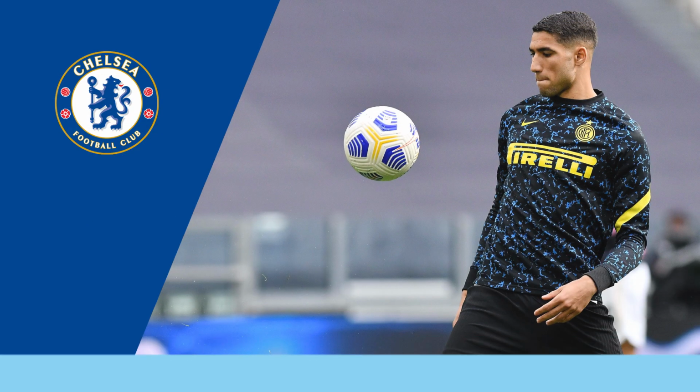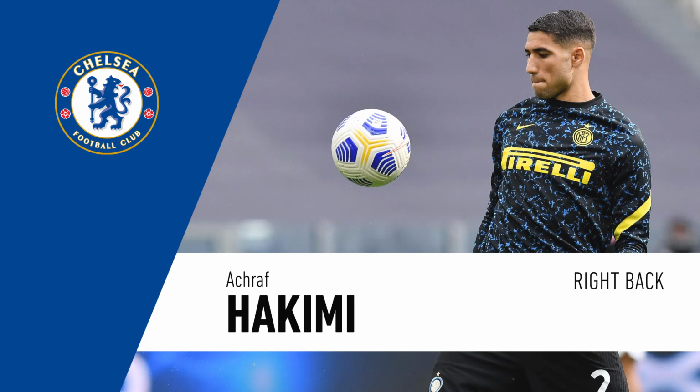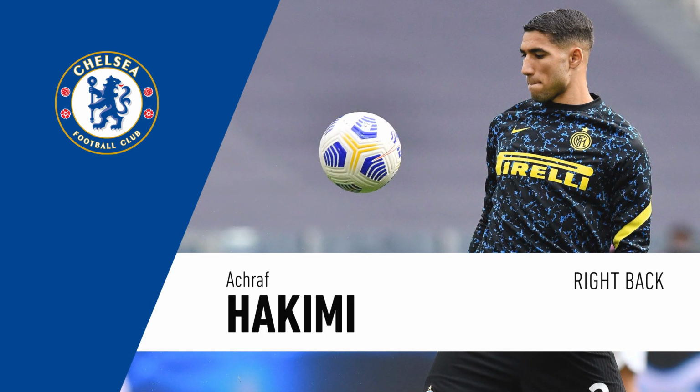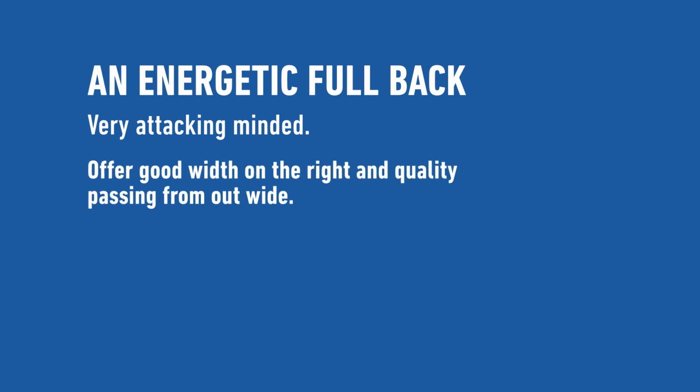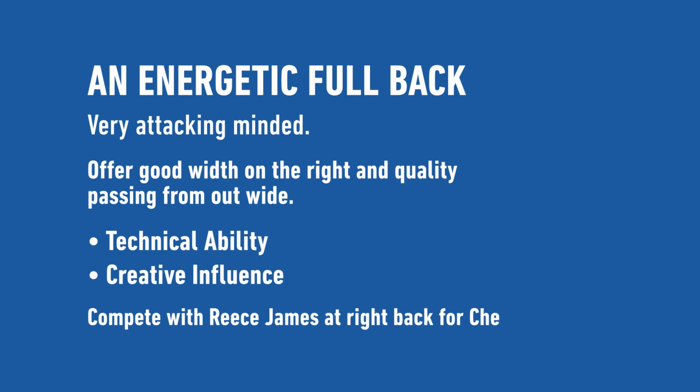For Chelsea, well, I've gone for a player who is heavily linked to them at the moment, that is Hakimi. This is a signing that could happen with the financial troubles at Inter Milan. Chelsea just haven't paid the right fee yet. Hakimi is a very energetic fullback, attacking minded, and he would link up really well with the forwards. He would offer good width on the right hand side and quality passing from out wide. A great technical player, and when he's on the pitch he would be one of the main creators for the team. He would give Reece James a bit of competition at right back, and I think Hakimi would be a good transfer for them to make.